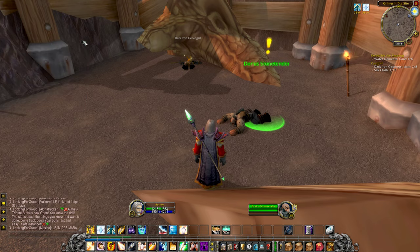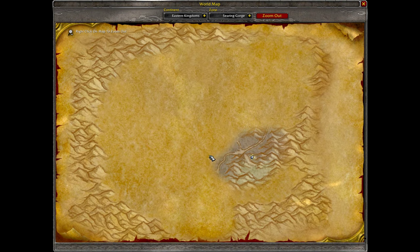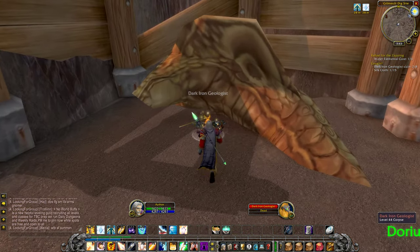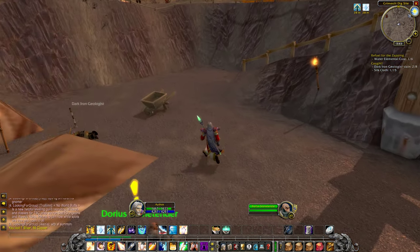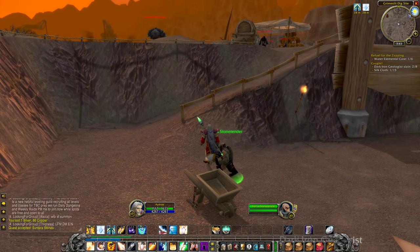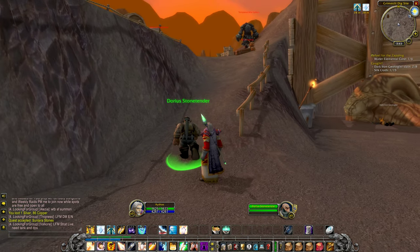Help him get back to Ironforge? Be good. Can we not do that right now? Where is he gonna want us to escort him to? Oh man. I don't want to leave this quest here like this, but at the same time, I don't know if I want to escort this guy all the way across the zone. Oh, let's just find out what it is. Let's find out what happens here. I haven't met a single escort quest in Classic that has gone well.